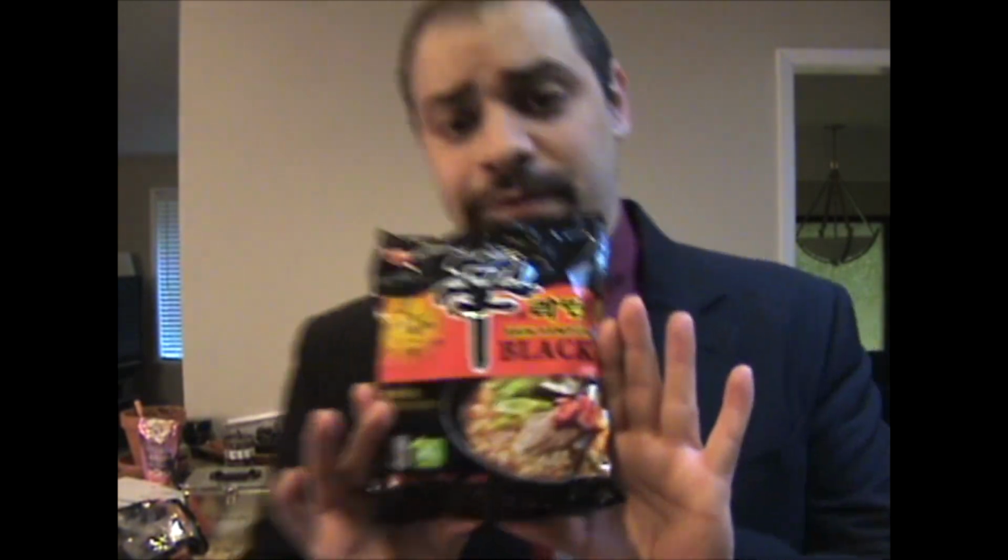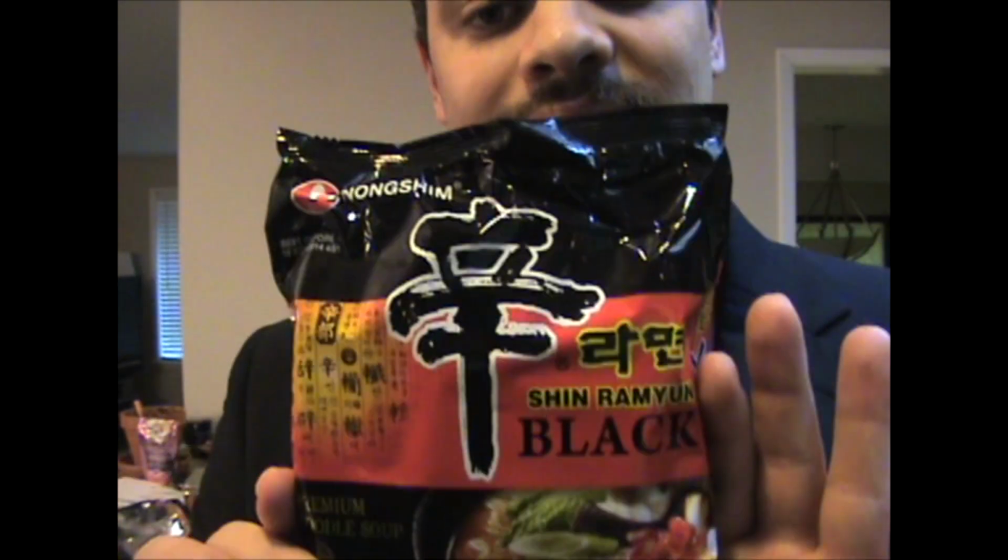The packaging on the Shin Ramyun Black is absolutely enticing to my eye. Very chic red and black colors. Notice how chic red and black can be. As you can see, they do a fantastic job with what they have here.